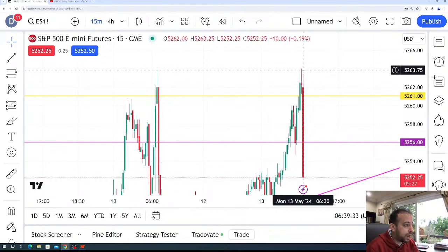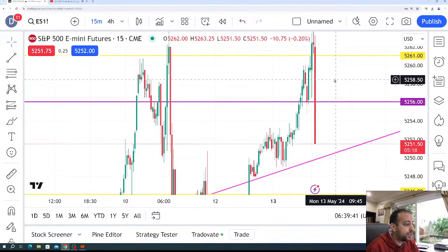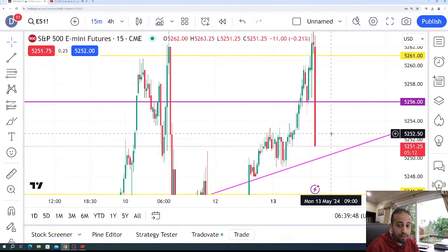And if you look at this high right here that we just made this morning, 5264, exactly to the tick. So we could not break out of it, and hence why we're selling back down. So this makes complete and perfect sense. I got stopped out in profit as expected.